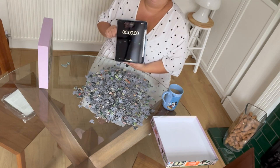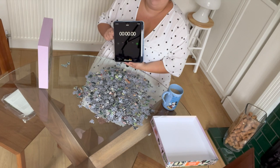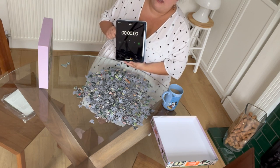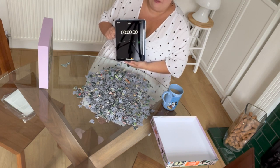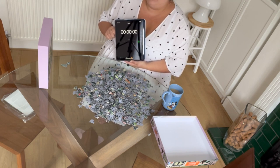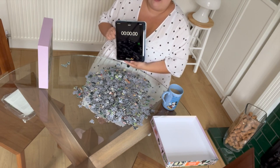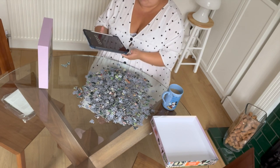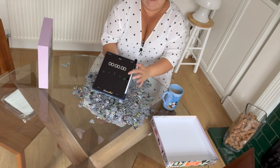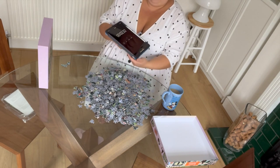Okay, so I've got my stopwatch here. There you go. I'm going to set it going, but I actually really want to listen to a podcast, so I'm going to set it going and listen to the podcast on the iPad, and then I will show you the time once I've got everything sorted, rather than having it in the screen somewhere, because it'll time out and go into sleep mode anyway. So I might as well set the timer going and then set it onto a podcast and then get going on sorting the edge. So let's hit start. Exciting.